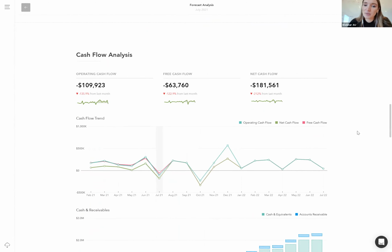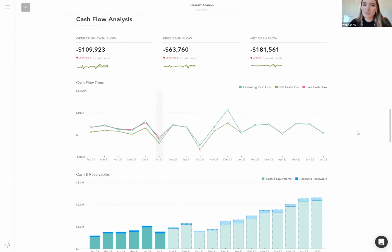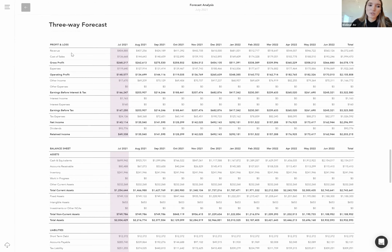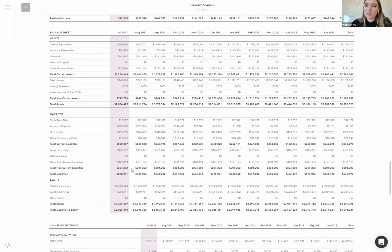Next, I have some cash flow analysis. So if you are someone who's looking for a very visual dashboard, maybe you're looking for some quick metrics, this one's already set up within that forecast analysis template. And if you're someone who's a bit more numbers based, you can also get a good breakdown, kind of our 12-month plan here for the three-way forecast. So you'll see I have the P&L, the balance sheet, and then the cash flow statement at the bottom.